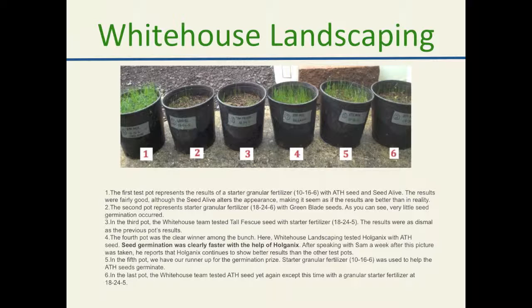And I believe Sam Whitehouse of Whitehouse Landscaping, his guys were kind of doubting the Holganix and questioning why they were doing it, and he said, "I'll show you. Let's do a test, and it'll show you." So he was really going after his staff to show them what result they would get using the Holganix with seed. And again, we didn't help them or do anything with it. We just got this story back from them. So it's always awesome to get that feedback from customers.